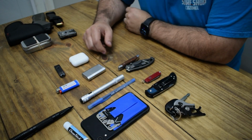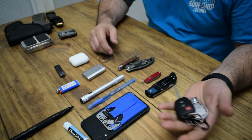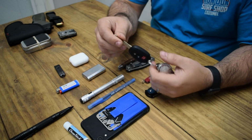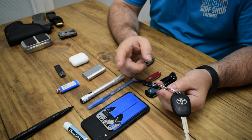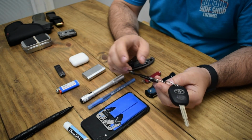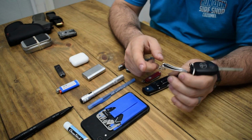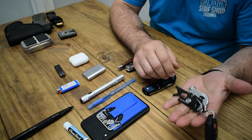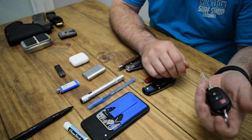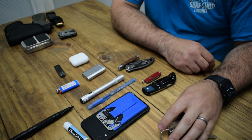Alright, so let's take a look at what I usually carry. So first thing, of course, car keys. I've got my keys with a little multi-tool that has a screwdriver, knife sharpener, bottle opener. I've also got nail clippers on there that have a built-in bottle opener. Those two are usually on my keychain at all times. So that's the first thing. You have to have your keys, so you might as well have some useful items on there with it.